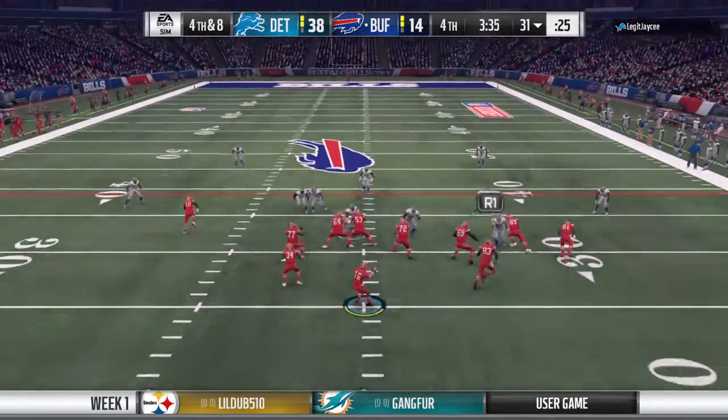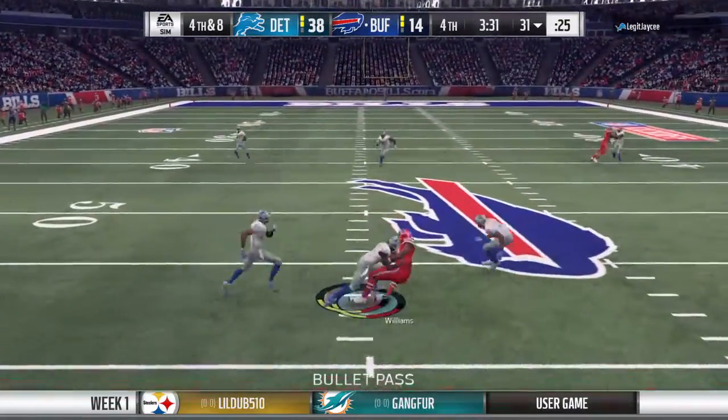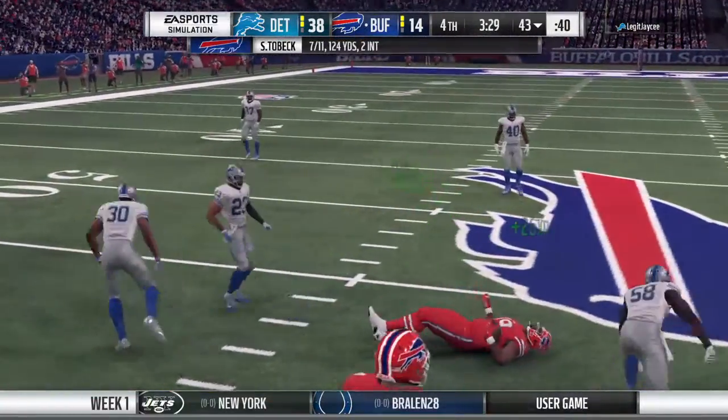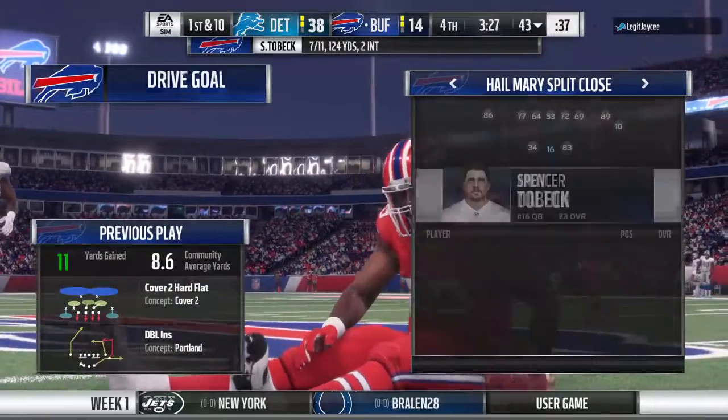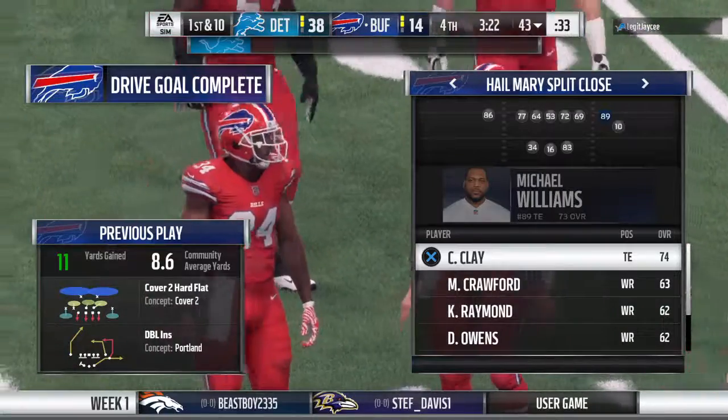They'll go on 4th down. Back to throw. He's got his man. It's Williams. And he's taken down at the 43, but not before picking up the first. 11 yards and a Buffalo first down.